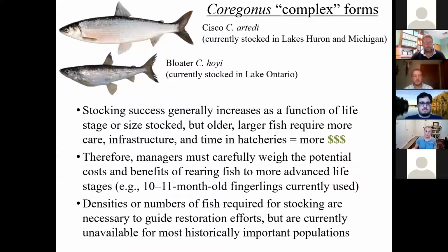Nick mentioned this a little bit earlier, but stocking success generally increases as a function of life stage or size stocked for older, larger fish in coregonids. But these older, larger fish do require more care, infrastructure, and time in the hatchery. So this is more money and more manpower as an investment. As managers, we need to carefully weigh the potential costs and benefits of rearing fish to these more advanced life stages.